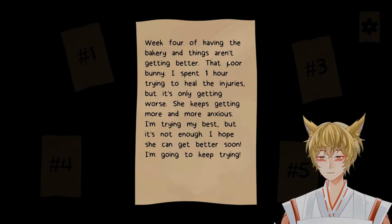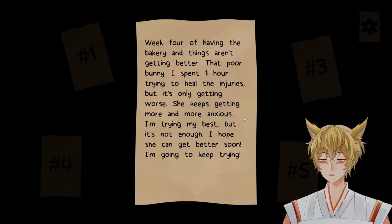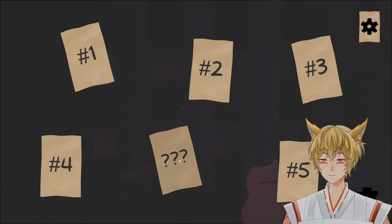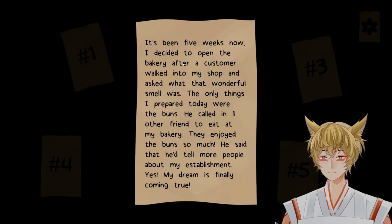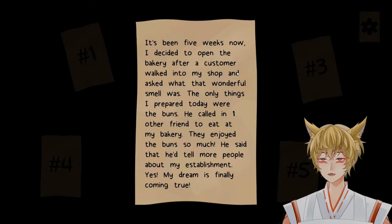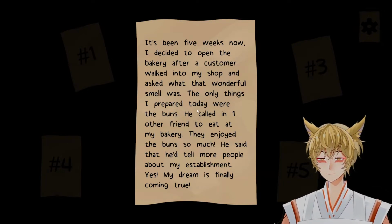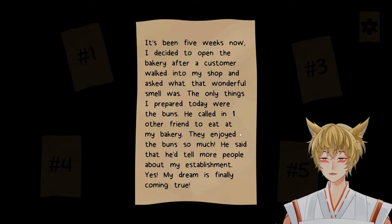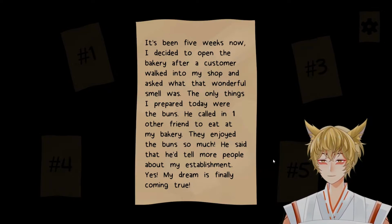Week 4 of having the bakery and things aren't getting better. That poor bunny, I spent 1 hour trying to heal the injuries, but it's only getting worse. She keeps getting more and more anxious. I'm trying my best, but it's not enough. I hope she can get better soon. I'm going to keep trying. I didn't know what to do. It's been 5 weeks now. I decided to open the bakery after a customer walked into my shop and asked what that wonderful smell was. The only things I prepared today were the buns. He called in one other friend to eat at my bakery. They enjoyed the buns so much, he said that he'd tell more people about my establishment. Yes, my dream is finally coming true.